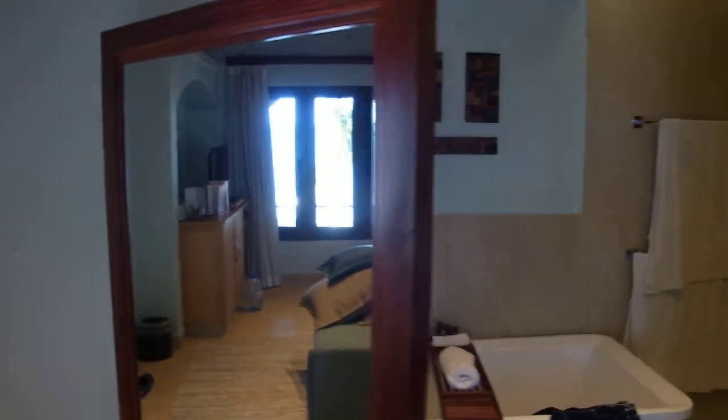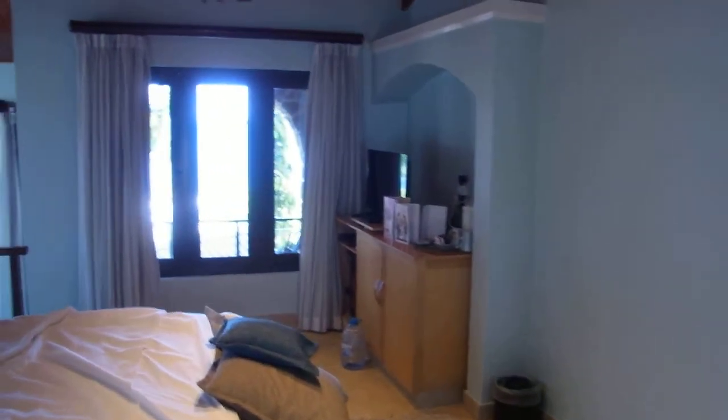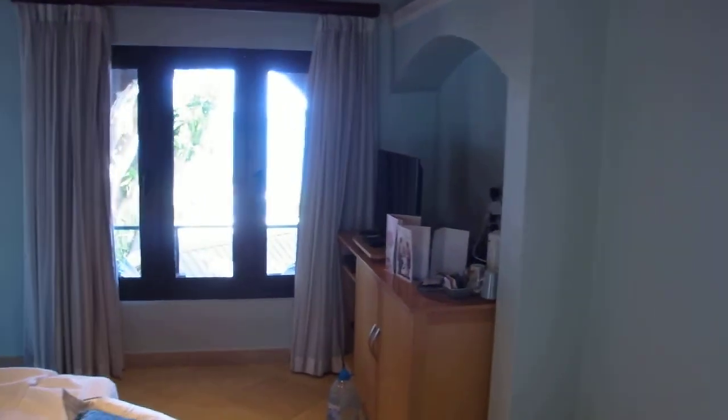You've got this funny kind of open bathroom arrangement. There's a quite nice big bath there, shower, toilet, cubicle. It looks nice and romantic, but of course you can hear everything your partner's doing on the toilet, which is not ideal.